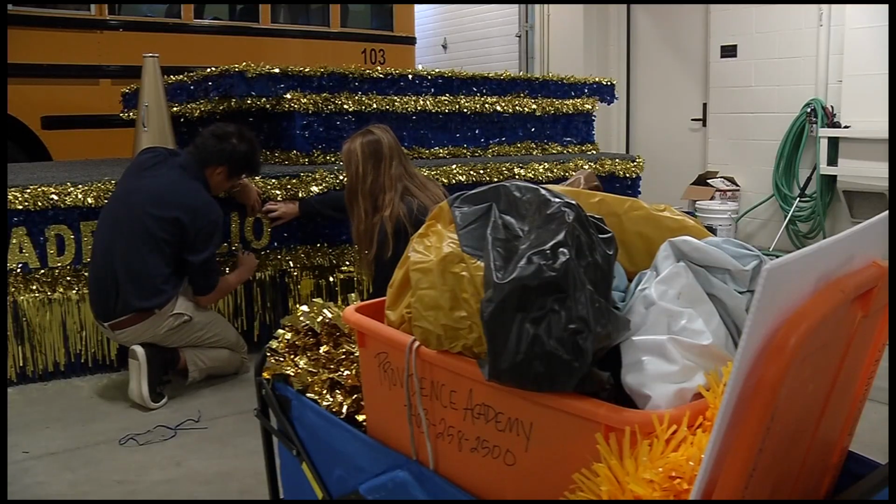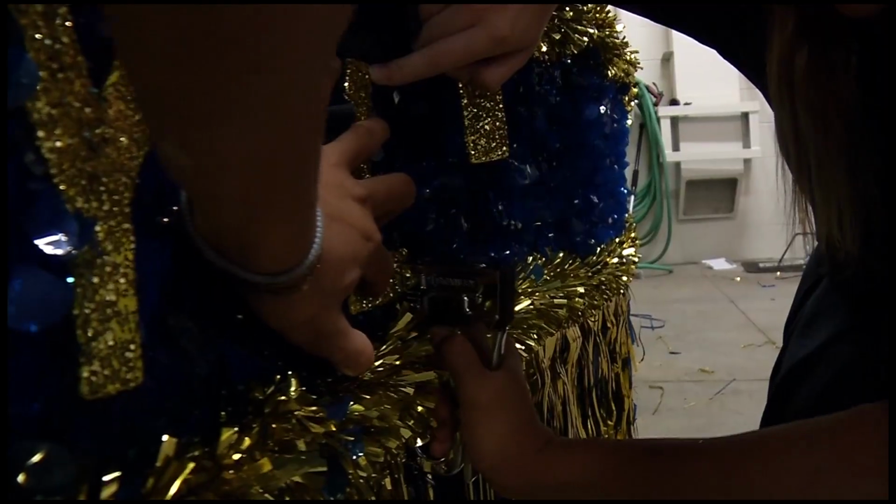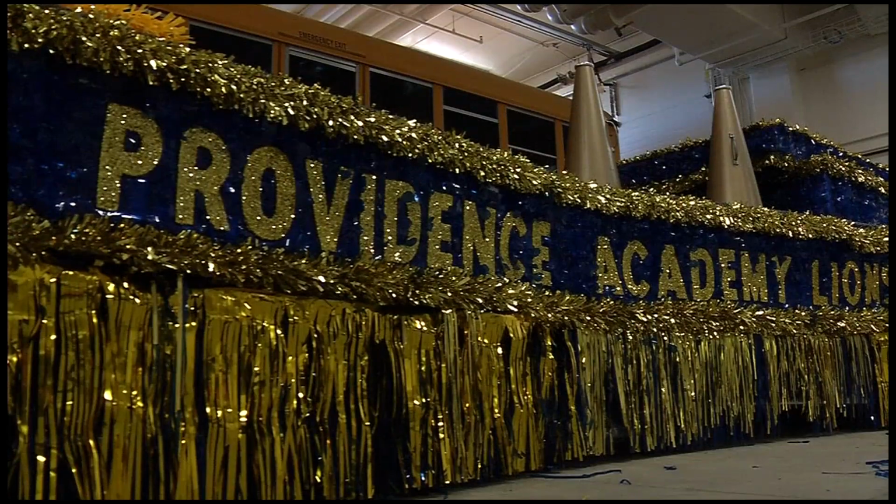Providence Academy officials say they are delighted to be a part of the parade each year. They say it helps to promote school spirit, and it's a great way to connect with the community. This is really an opportunity for all of us in Plymouth and at Providence Academy to come together and share the day. Now again, the parade is September 21st.